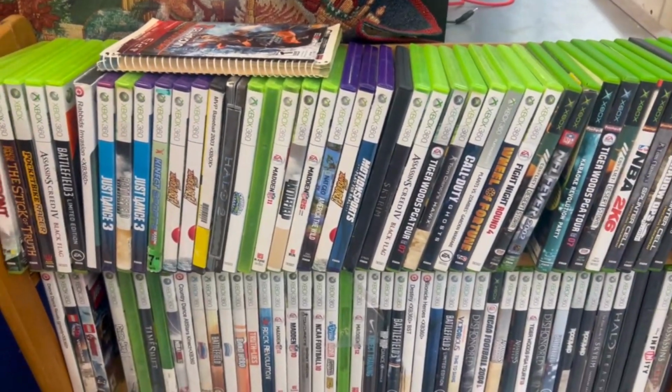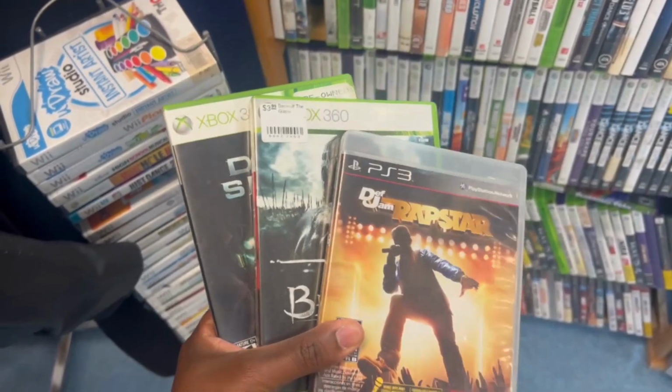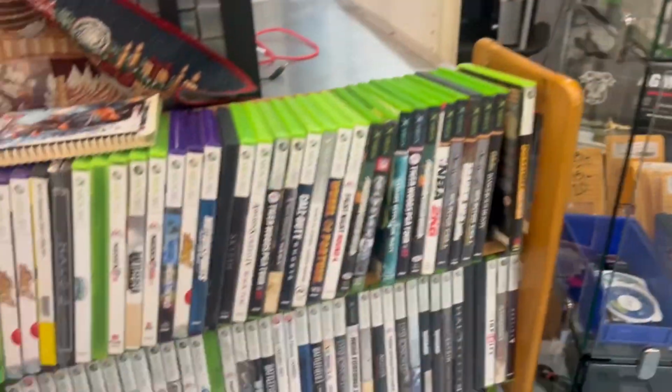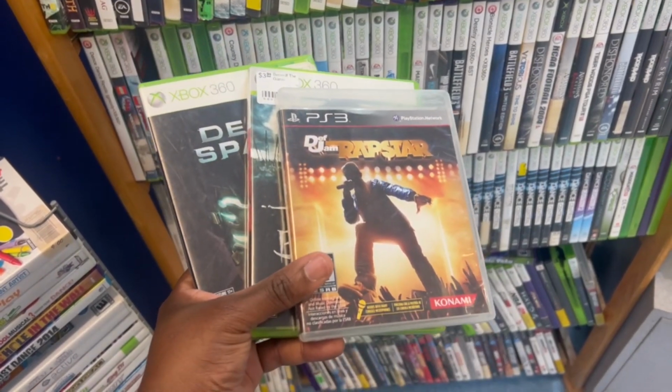There's a bunch of 360 games and also Kinect games. I did spot these 3 games here. Wow, look at all the Wii games. And then there's Xbox One and even PS4. So it's a question of which of these 3 did I pick up? Okay, everyone, I was able to find some games at this location too. The bag is secured. I'll show you all exactly what I got as soon as I get back into my truck.